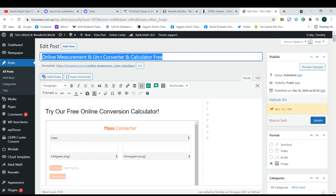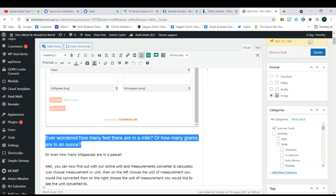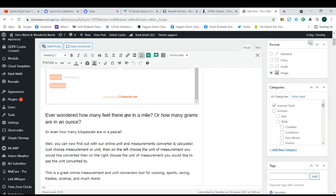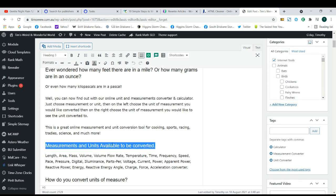Now, a lot of people say keyword stuffing. What I've done there is not really keyword stuffing. Keyword stuffing is making text look unnatural. So, if I was to put in, this is the best free online conversion calculator. It's free. It's a unit converter. Only an online measurement converter could be the best online measurement converter. You've got to write text naturally and incorporate keywords. And you've got to make the text readable and understandable to a human.